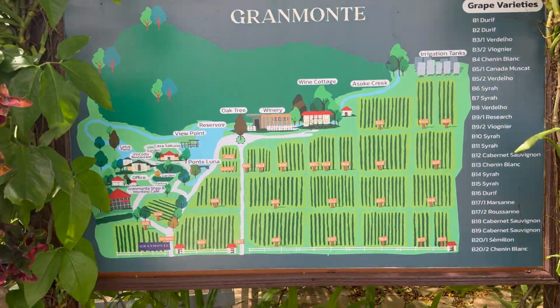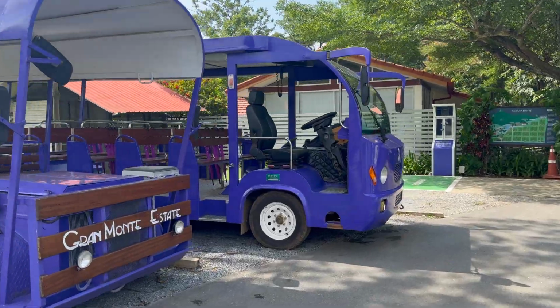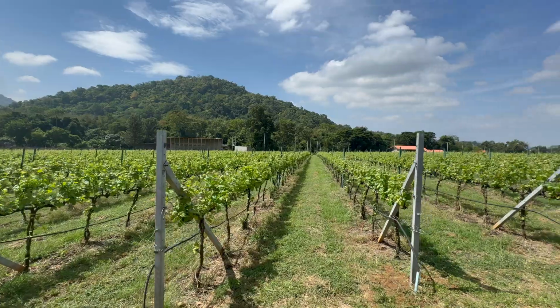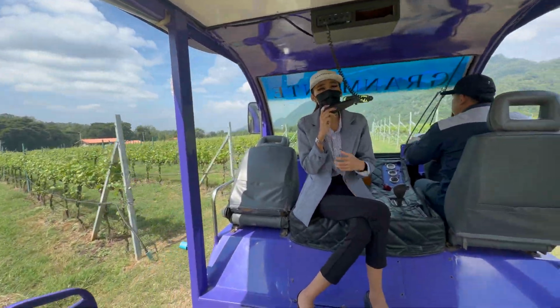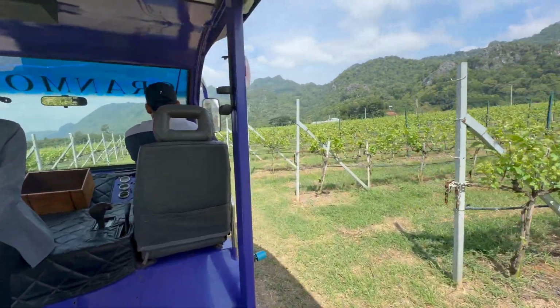This is a map of the vineyard. We're going to hop on a tour. It takes under 1 hour. We hop on one of these amazing buses, and we're just going to drive through the vineyards. During the tour, they explained the history of the property as well as the grape varietals that perform the best at this climate.